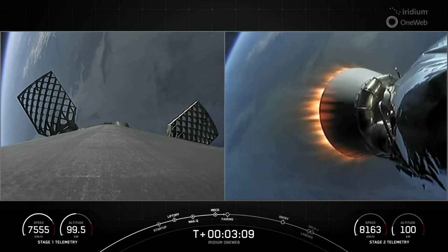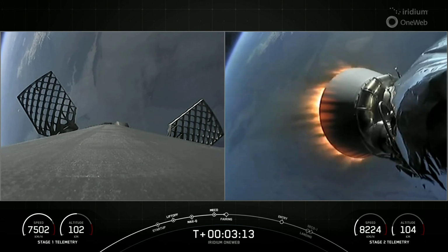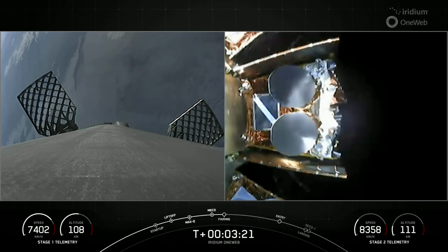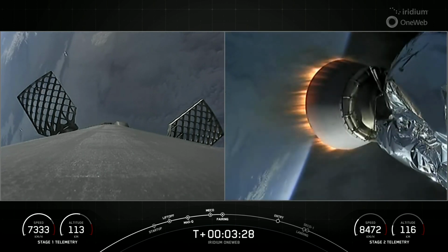Next major milestone will be a fairing deployment. If you keep a close eye out, you might even see those fairings behind the second stage as they trail away. Fairing separation confirmed. And there is successful separation of the fairings.